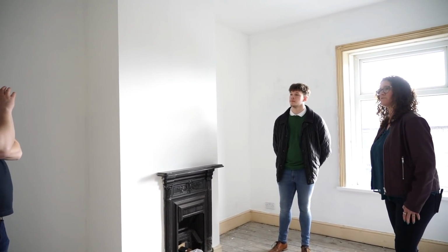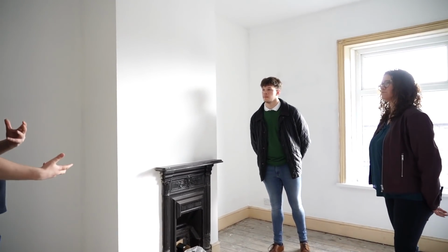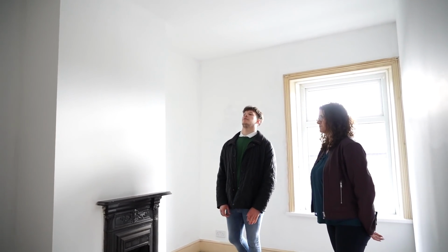New carpets. What is the Buy Refurbish Refinance strategy? How does it work? So you're buying a house for below market value. And then you're going to spend money on your refurb, bringing up the value. So you don't just want to buy it and then bring it up to the value that you're spending the money on. So we bought it for 60, we don't want to spend 10 on it and then sell it for 70. Exactly.